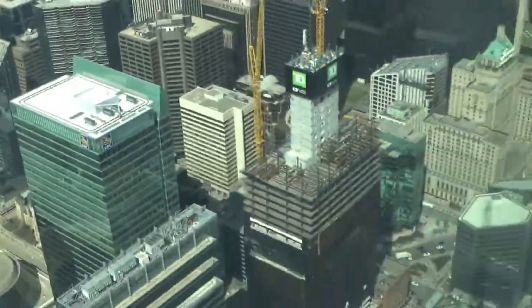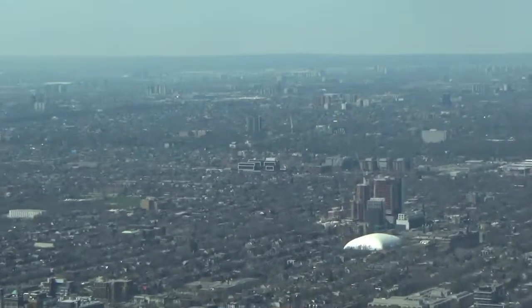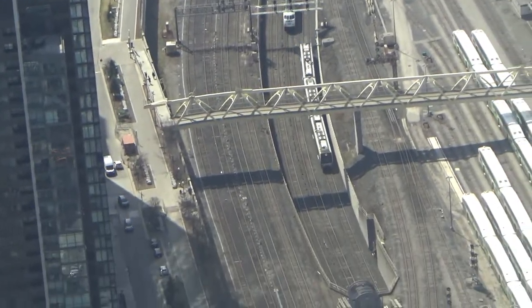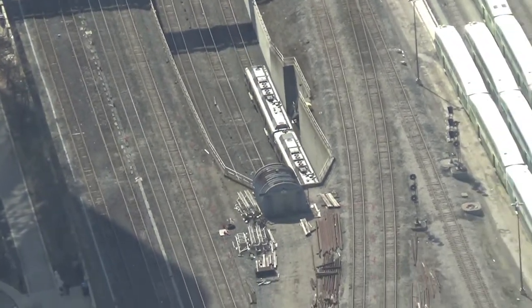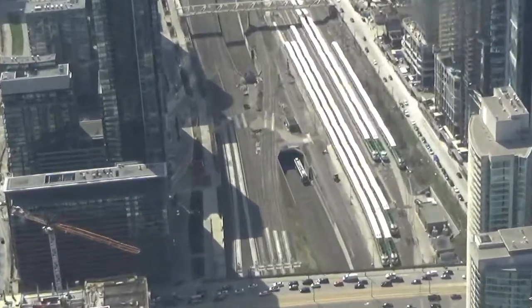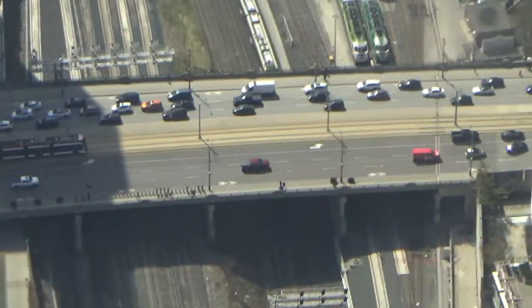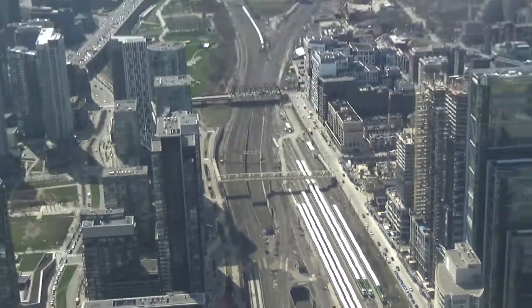Residential areas here in downtown. You can see the Royal York. You can see the Oak Ridges Moraine a bit. And if you look right there, you can see the GO train and you can see the UP Express right there. Wherever it went. Oh, it went under the tunnel. There it is. And you can see a streetcar down there. That's the UP Express. You can see the Gardiner Expressway.